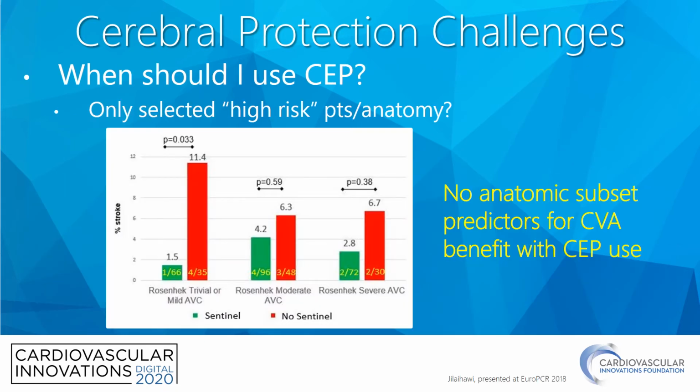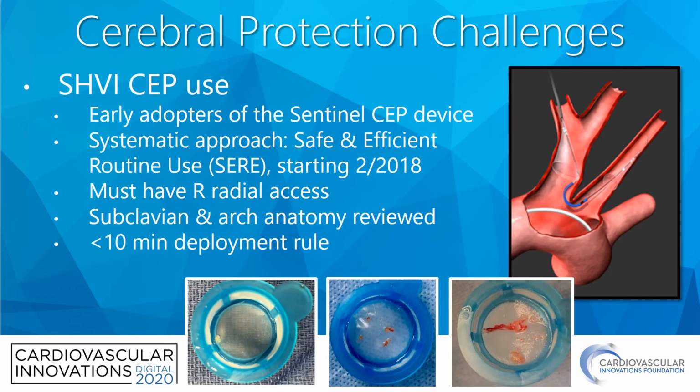So another challenge could be, people could ask, well, when should I use it? Should I only use it in patients that I think are high risk because of either comorbidities or their anatomy in particular? This has been examined. Patients with mild aortic valve calcification, moderate and severe, all have significant stroke rates. There is no anatomic subset predictors for stroke benefit with cerebral embolic protection use.